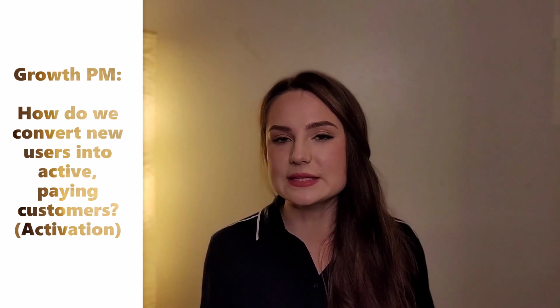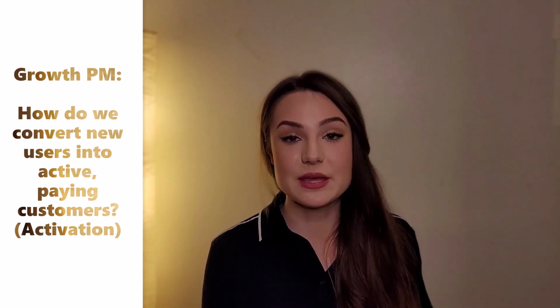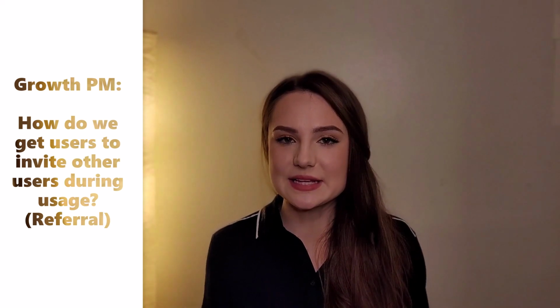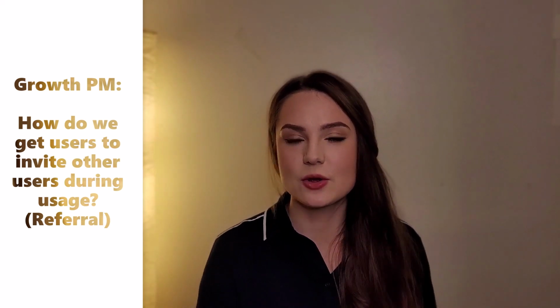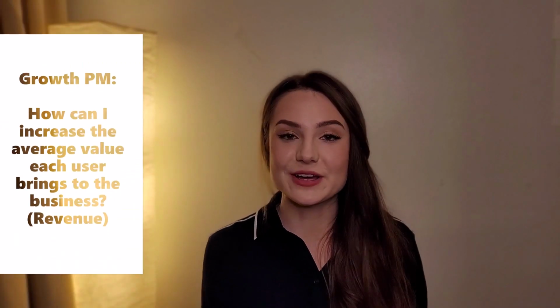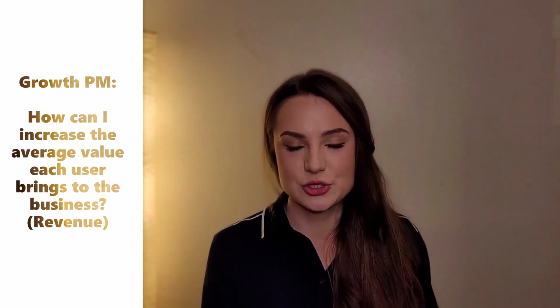Finally, the growth product manager might be focusing on what are the key steps that users need to take in the first 7 days since getting the app to make sure that they convert into a sticky and engaged user that keeps coming back. How can we create incentives inside of the app that encourage users to share with their friends or invite more users into the online order system? And finally, what kind of upsells should we insert at the moment of ordering to increase the total order value?